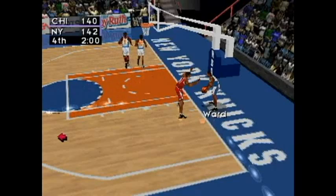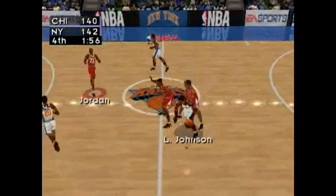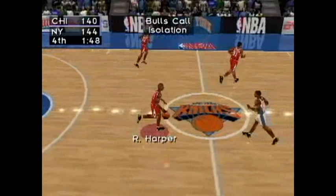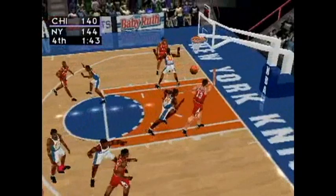Inbound pass to Johnson. From half court to Oakley. Shoots. Rims the ball out. Brings it down. Oh, yes! Inbound pass to Harper. From center court to Pippen. To Harper. To Longley. For the easy lay-in.